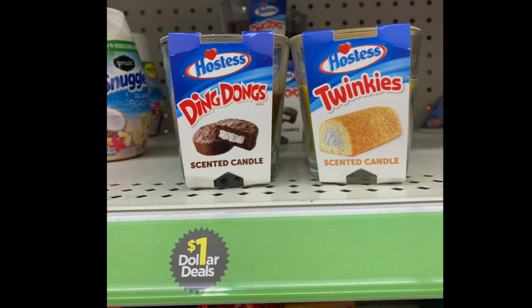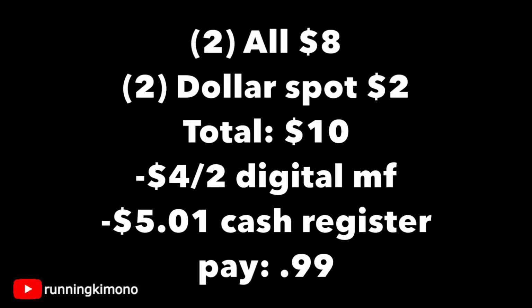Okay, looking at the math for this, we have our 2 All products at $4 each, so that's $8, and then 2 dollar spot items for $1 each, so that's $2. The total here is $10. Remember, we have our $4 off of 2 digital coupon, along with that $5 cash register tape coupon. You're paying 99 cents.